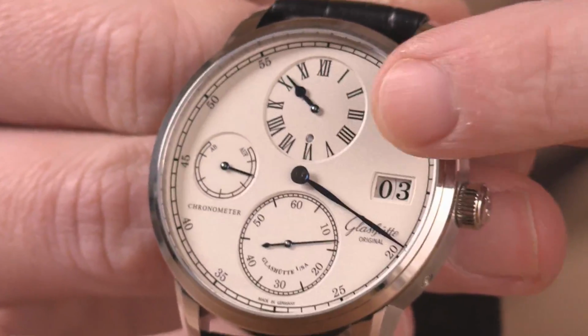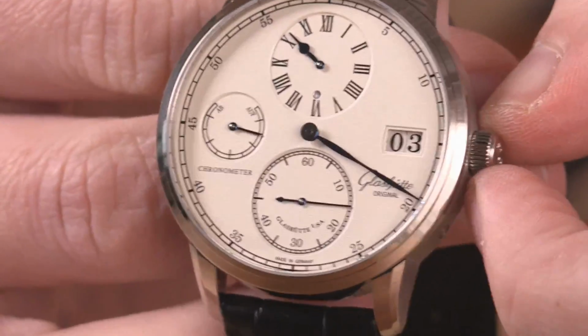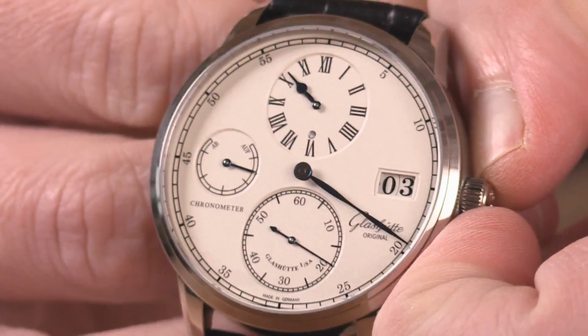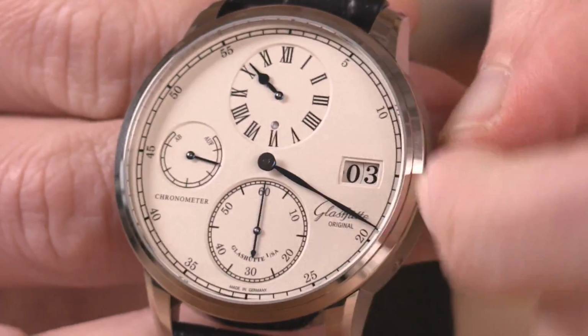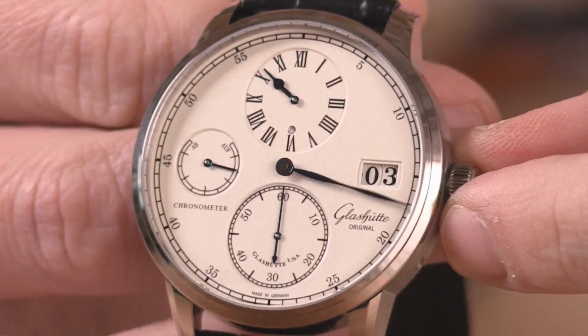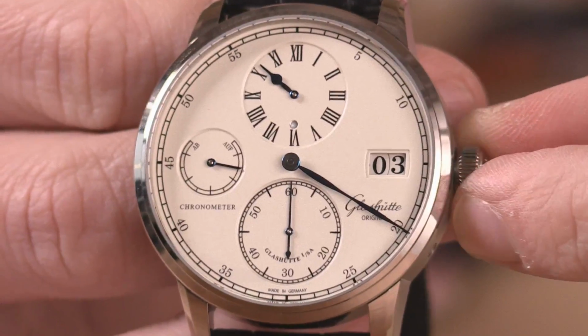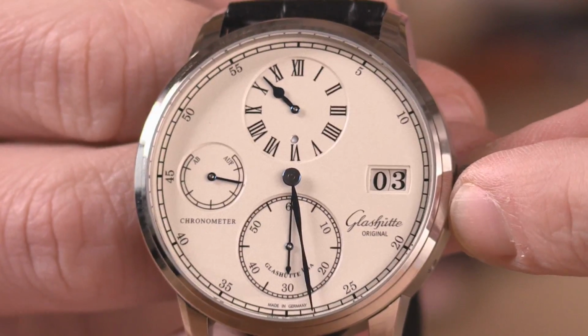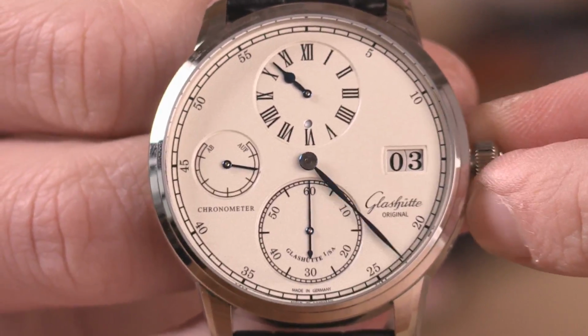You can see it is a regulator with your hours, your minutes, and your seconds, and it has a zero reset system of unusual precision. You can see I stop and I hack, but it does more than that. Now, not only have I zeroed the seconds, but the watch actually jumps minute to minute, forward or backwards, so that when you set it, it's always perfectly aligned to the second as well as to the minute.